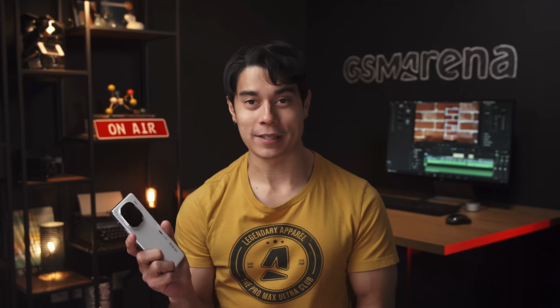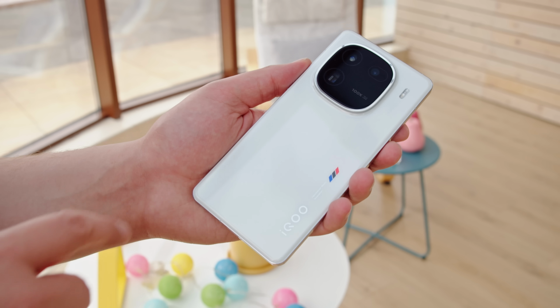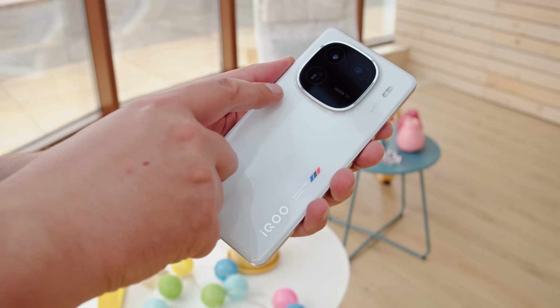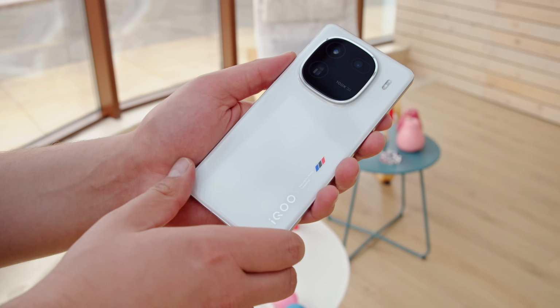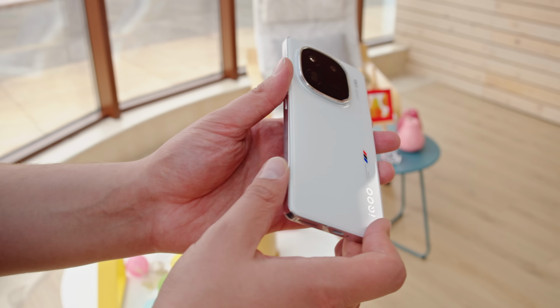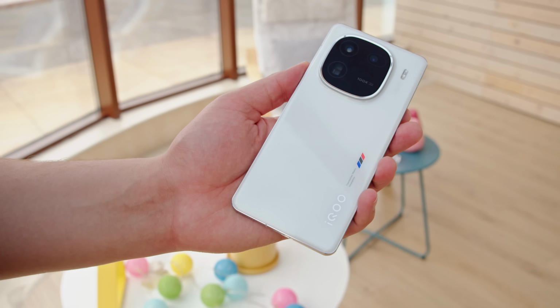Now let's talk more about the iQOO 12, starting with the design. The phone brings a premium look and feel. In the white colorway, the glass back looks like porcelain. It's glossy and flat, but it curves at the edges into a flat and glossy aluminum frame. The phone is also rather slippery.